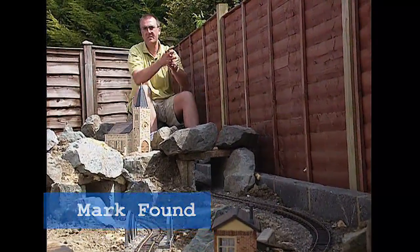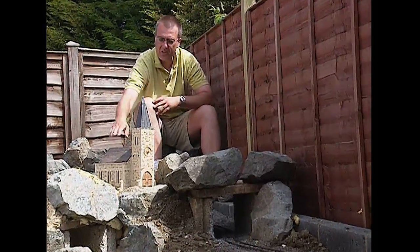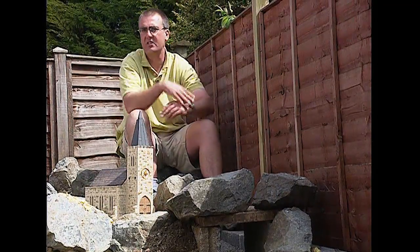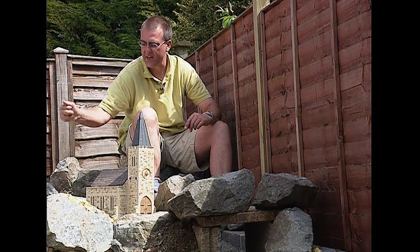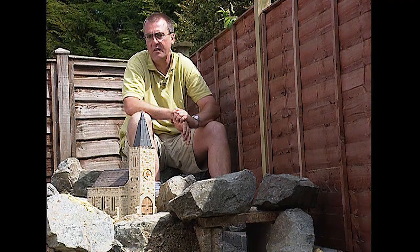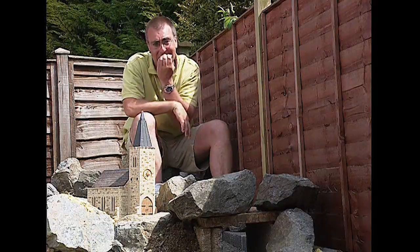In these few programmes we're having a look at ways of enhancing your garden railway and turning it into something truly spectacular. We've put some buildings in, and I think the church here is looking quite nice atop the hill, but it's a church sat in a sea of crumbling soil. What we need is some vegetation. Now, amongst all the other things that I know nothing about, gardening is one of them. I need help.